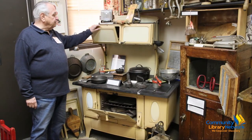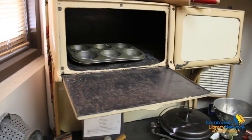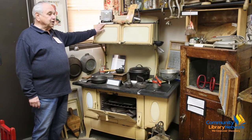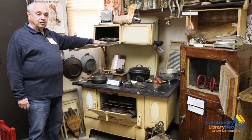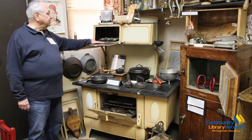The ovens up above were what we would call a warming oven today. There was no fire up there. They relied on the heat coming from here to keep things warm. And I think quite often women, when they were making bread, would put their dough in up here. And there was enough heat up here to get the yeast to rise the bread.